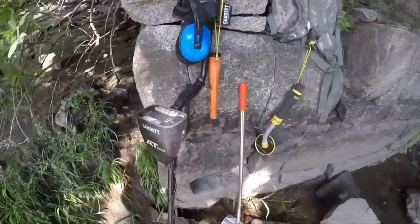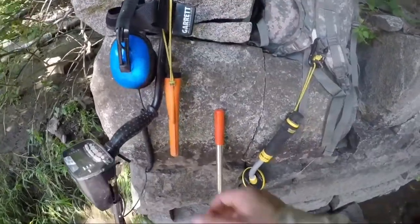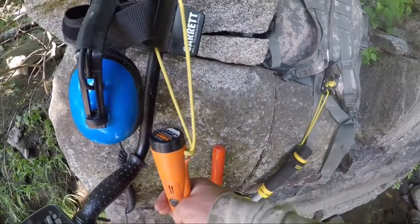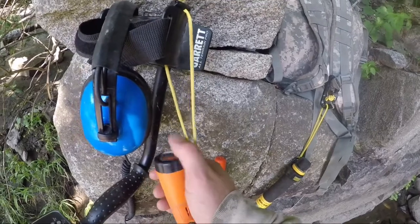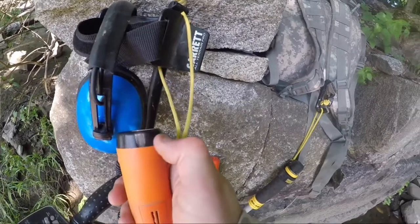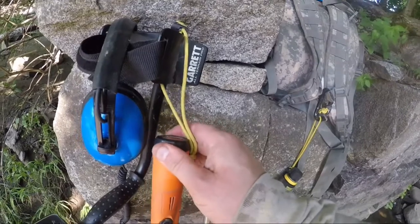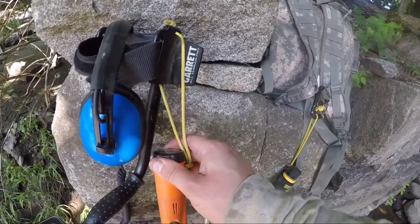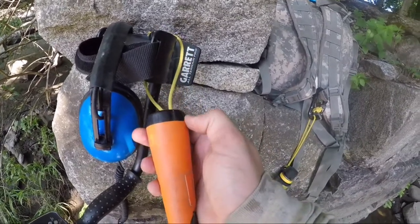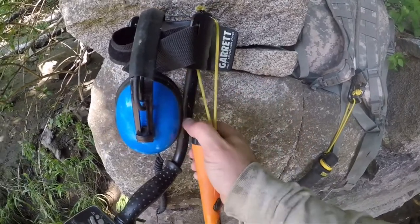Here is some of my gear that I have. Obviously the AT Pro, waterproof headset, pinpointer. The pinpointer is not broken, but I was changing out the battery, and the gasket was half off, like it was cut in half. So there's no gasket on this, so this is not touching water. Sadly, I love this thing. About the same time last year is when I lost the gasket. So I'll either put elastic on it or buy another gasket.